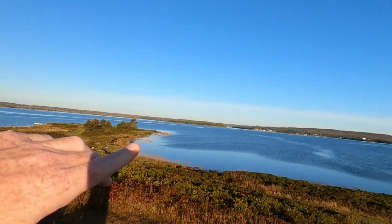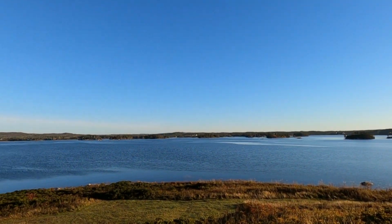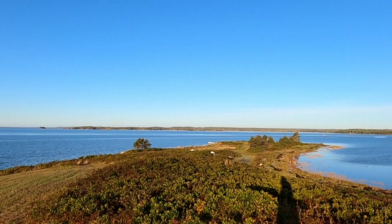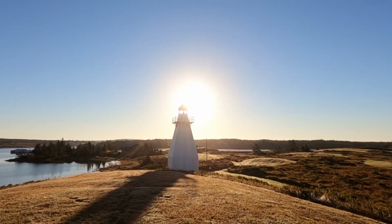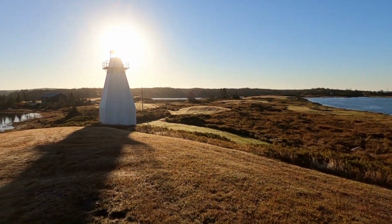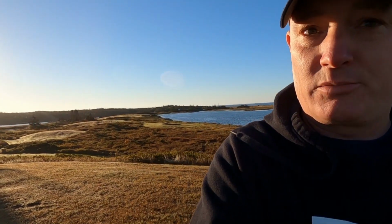All right, here we are. We're up on this little hill, still at French Point Lighthouse. Just wanted to show you the scenery. Quite a stunning place, really. All right, so I think maybe we'll try out the drone. Just got a brand new drone, so maybe we'll try to get some footage with that, and we'll see how that goes.